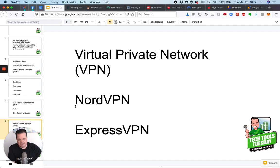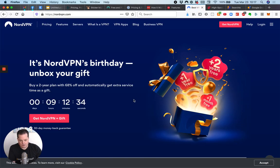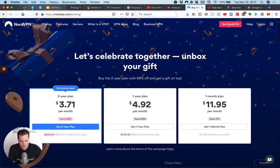So one of the things you want to have is a virtual private network. There are some popular ones out there. I use NordVPN. Just go to NordVPN.com, get access to it. You see, as of right now, they have a deal going on. I don't know when you're watching this, but they usually have some deals going on. And the pricing is not expensive. It's usually a couple bucks a month. You'll see it's like $3-4 a month. It's definitely worth it.